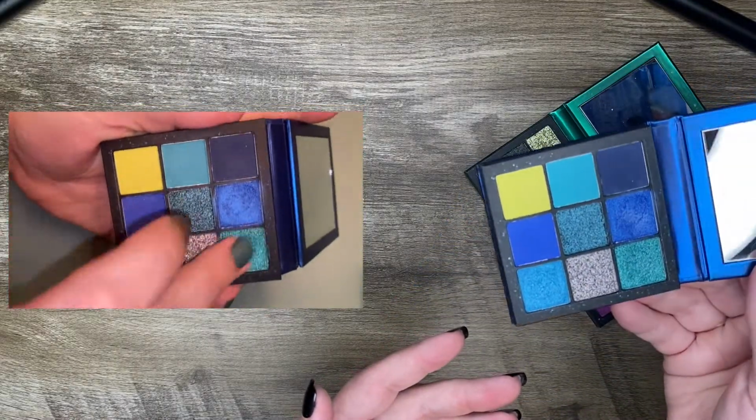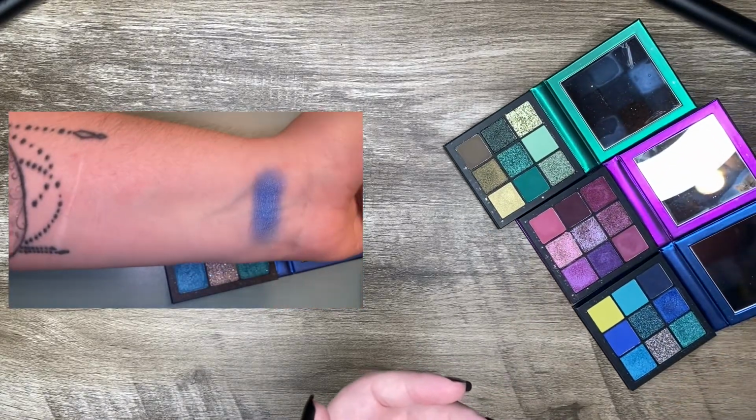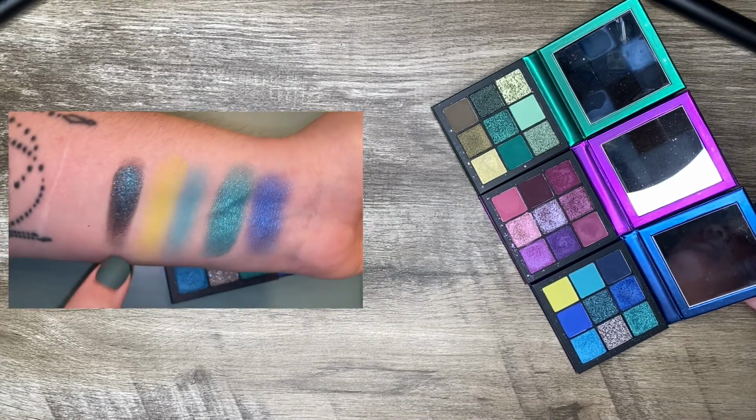I absolutely love all these colors together. If this was one palette, I would probably go out and grab this as a palette as a whole.